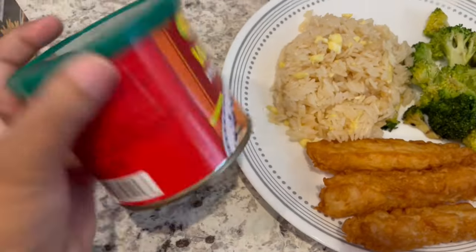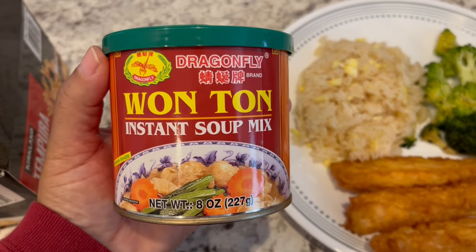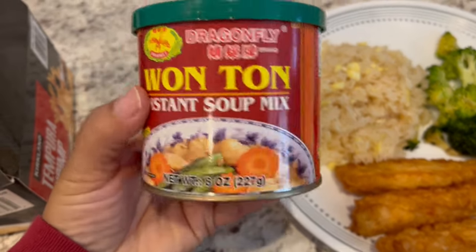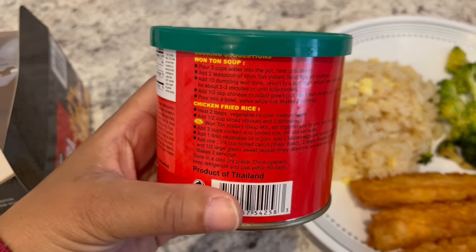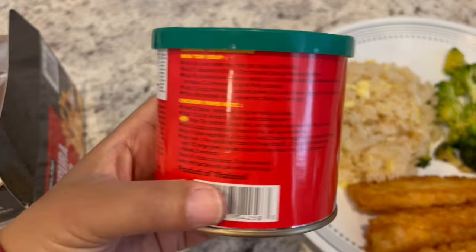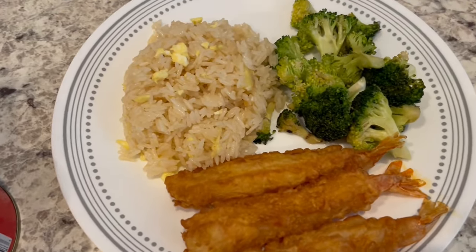And then for the egg fried rice, I am using this soup mix that I got from, I think it was H Mart. It's been a long time ago. But there are directions on the packaging here for the wonton soup or chicken fried rice. And I loosely followed the chicken fried rice recipe and just made egg fried rice, so there is no chicken in there.